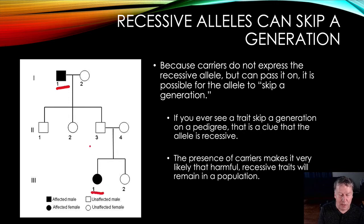How did that happen? Well, what we can say with certainty, if this is a recessive illness, these two parents, number 3 and number 4, had to be heterozygous in nature. And down here, this one is homozygous recessive. That's the only way it is expressed. So we've seen an example here of how a recessive allele is able to disappear and then reappear in a generation because of carriers. So anytime you see a pedigree where you have a trait disappear and then reappear after a generation or more, you know you're dealing with a recessive trait and you've got carriers involved.